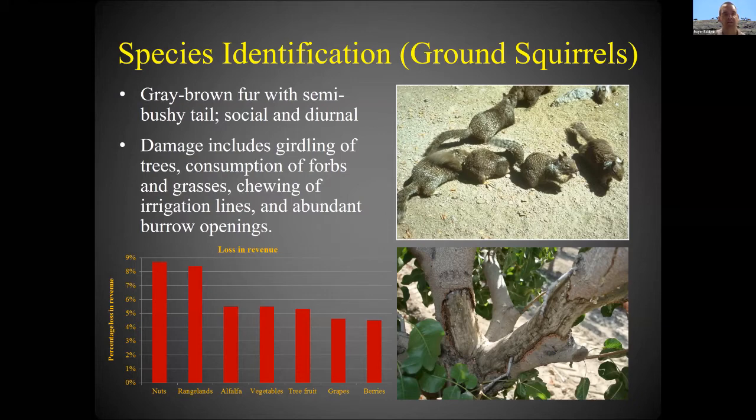Now, the damage that ground squirrels cause can be quite extensive and quite varied. It includes girdling of trees, so sometimes they'll climb up in the trees and start feeding on the bark. They consume forbs and grasses. They chew on irrigation lines, and in fact, this is one of the more common forms of damage that we see with ground squirrels, resulting in millions of dollars of losses associated with that chewing on drip line. And then their abundant burrow openings cause lots of potential problems as well.